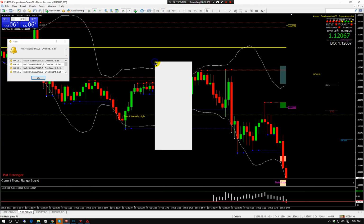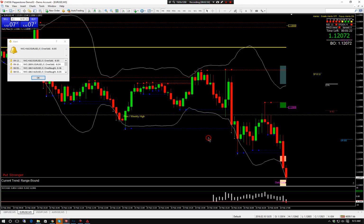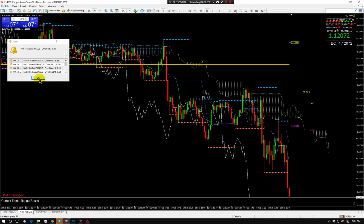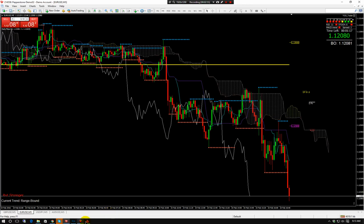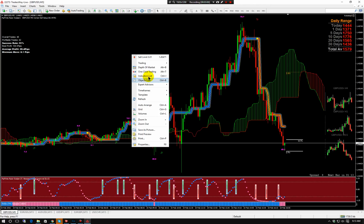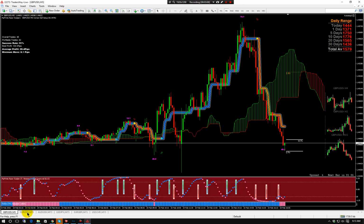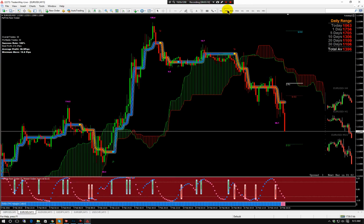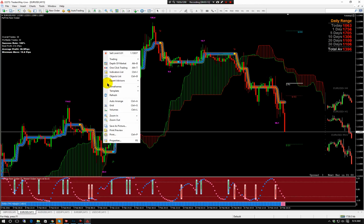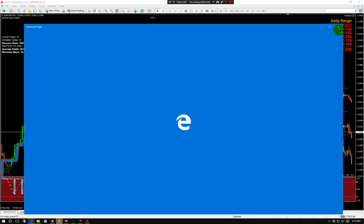So let's go back to the 5 minute and let's take a look at it in one different way. Itchy, itchy. This is Itchy, that's ugly. And indicators list. Let's see. Oops, close. We're on Euro. Let's go to Euro real quick. Okay, so this is Euro USD, 5 minutes. Let me remove some crap off here.